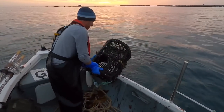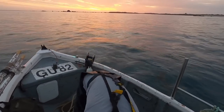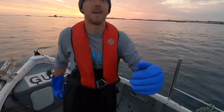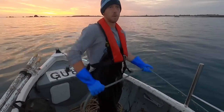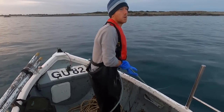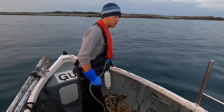Absolutely nothing. I'm gonna move these strings, guys. We'll pull the other string, see what's in it, and we'll move them. I haven't caught nothing in three trips here. Next string. We're gonna move these either way if I catch or not. It's a couple of trips now. Loads of good bait, but I just haven't caught anything. So, my experience, if you're not getting anything, move.